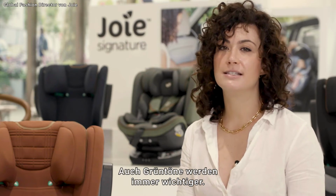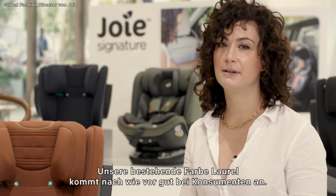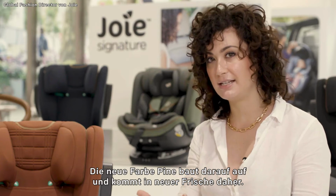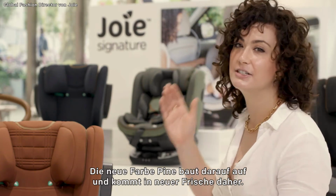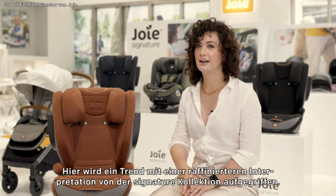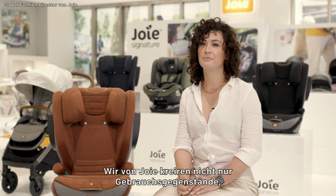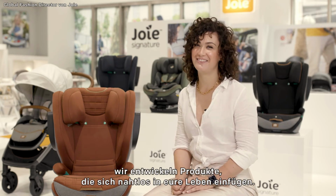And we've also witnessed the importance of greens evolve over the years, and our current laurel fashion has been a huge success in our current range. So we really wanted to take the inspiration from that and update it and refine it, and that's where you get the pine colorway for the signature fashion. It's an update and a refresh of the green colorway, and it offers a more sophisticated take on the trend in the signature collection. At Joy, we aren't just creating products for you to use, we're creating products that seamlessly fit into your life.